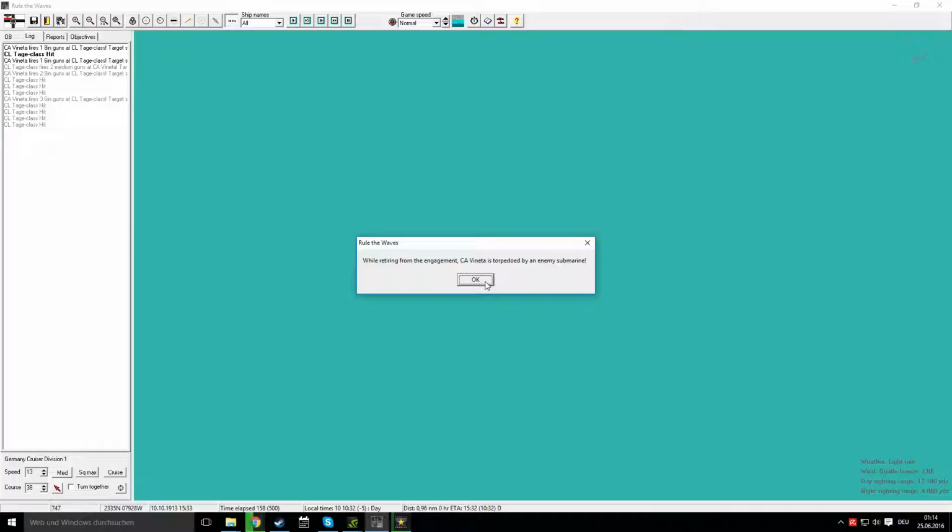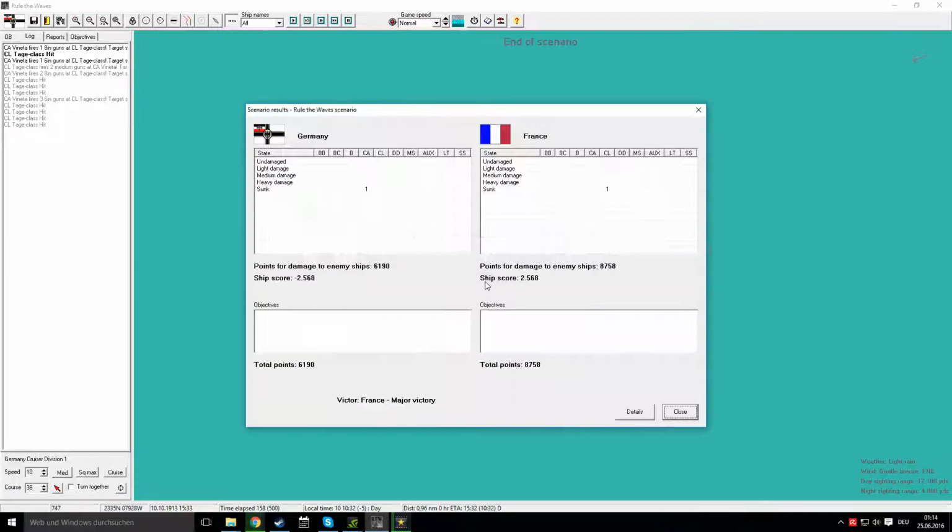Wow, the Vineta was torpedoed by an enemy submarine while retiring and sunk. I don't believe it. That's awful. Especially because we now have to consider how we get up the tonnage again in this area. That's just really bad luck.